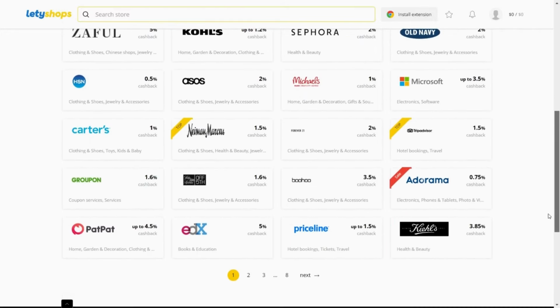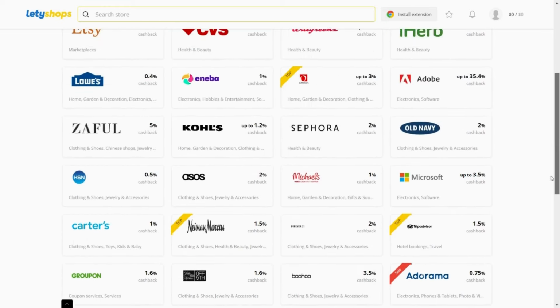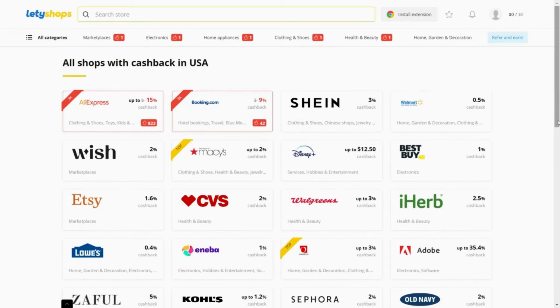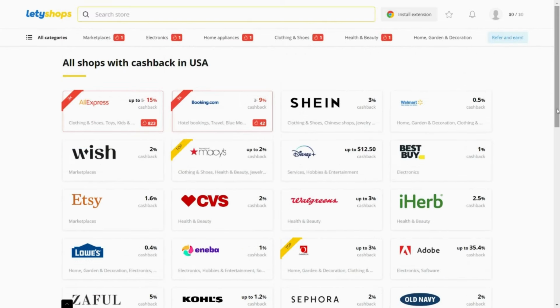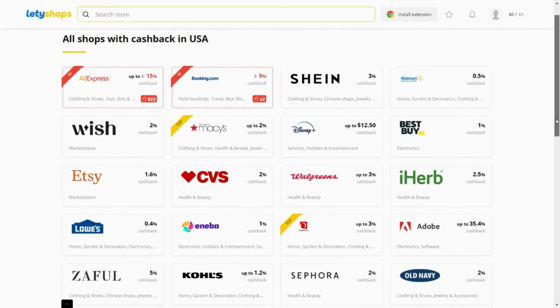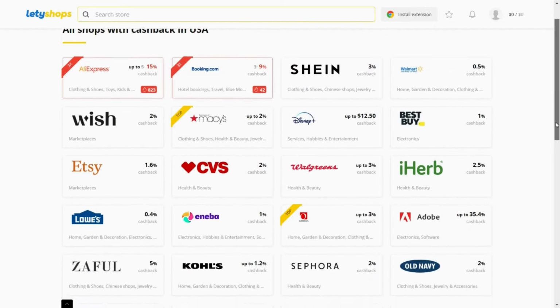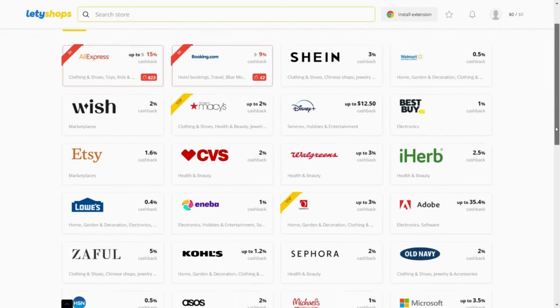How to get more cashback. To maximize your cashback earnings when shopping online, take advantage of the various options offered by LetyShops. One such option is the Hot Cashback feature, which increases cashback rates by several dozen %. You can easily identify these offers by looking for the Hot Cashback designation next to the regular cashback rate.